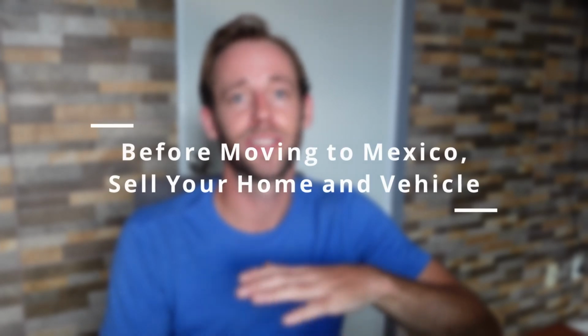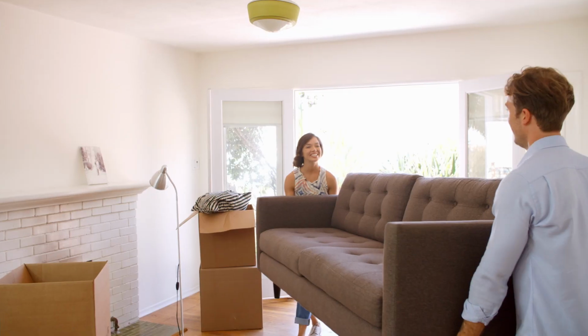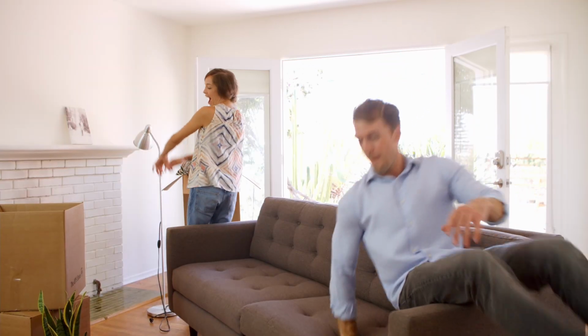My first tip if you want to move to Mexico and live here full time is that you sell your home and car. Getting rid of your home means that you will have some more money in your bank account, but also it'll give you the freedom to go and set up a new home somewhere else. And same thing with getting rid of your car. You could theoretically drive one down here on a temporary import permit, but why not just move down here and get a vehicle after obtaining residency?